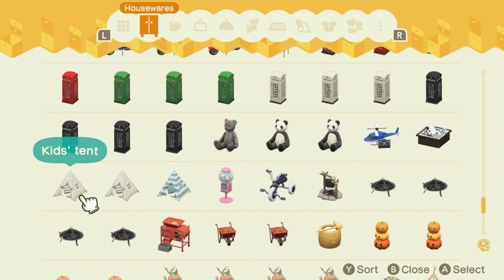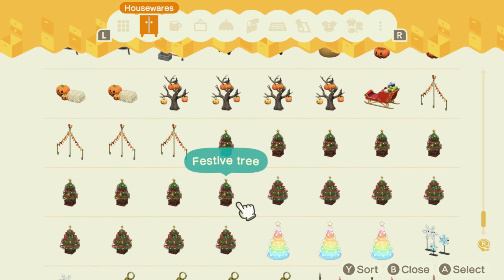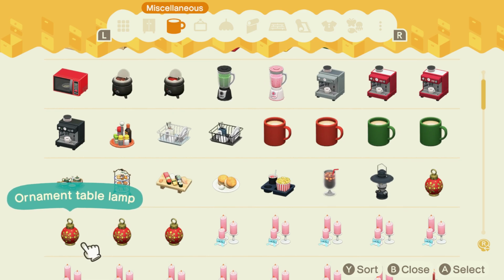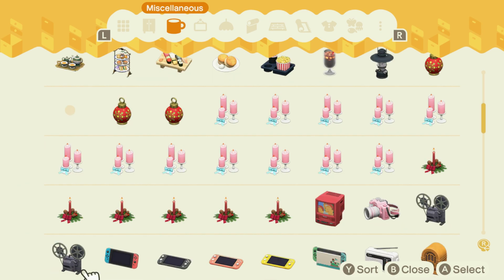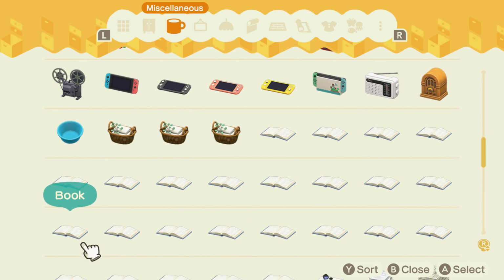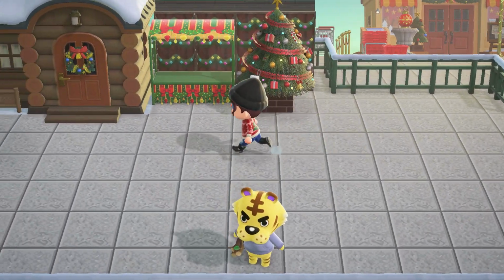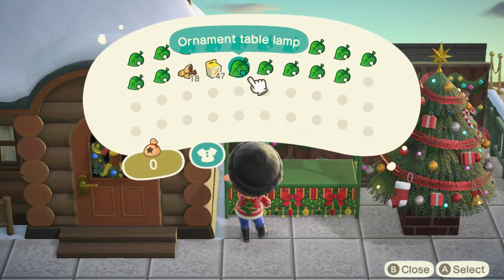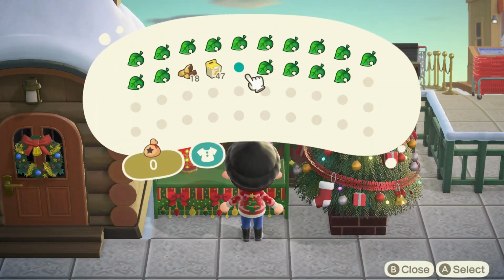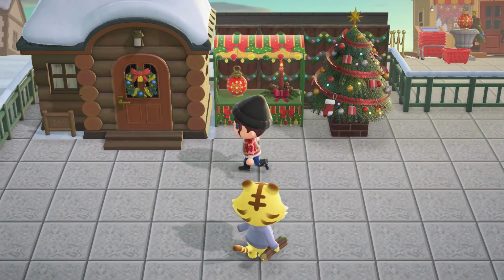Let's see. These kinds of little details are probably going to have to be stuff that I go back and... we can do an ornament. Table lamp and a holiday candle. Why not? Nothing big. Nothing major. Just a little something-something. I guess we could put stuff like that onto some of the tables. We don't have to worry about a ton of food. We'll place that. Place our holiday candle. Alright, very cute.